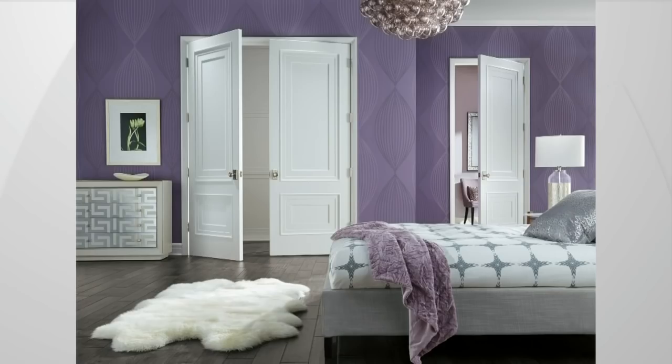Okay, let's take a look at another photo we have of a transitional door. So you can see how this might look in another space. So this is beautiful, and they are tall. They are tall.